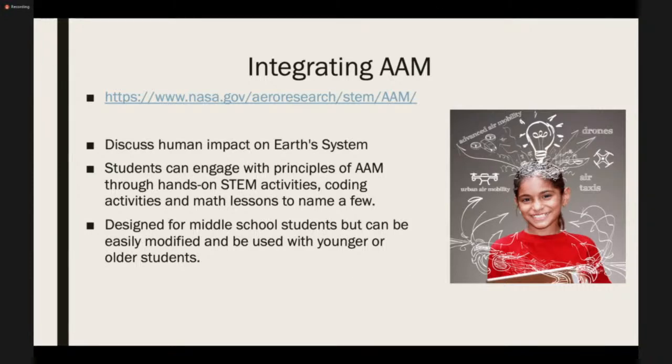NASA is really leading the nation to quickly open this new era of air travel called advanced air mobility, which we've been talking about all evening. And the vision for AAM is that it's safe, accessible, automated, and affordable air transportation systems for passengers and cargo.